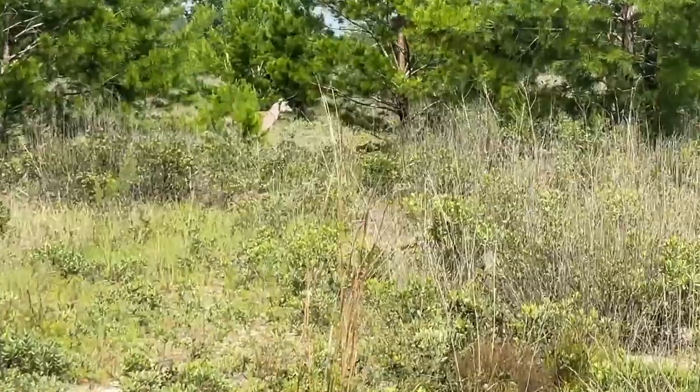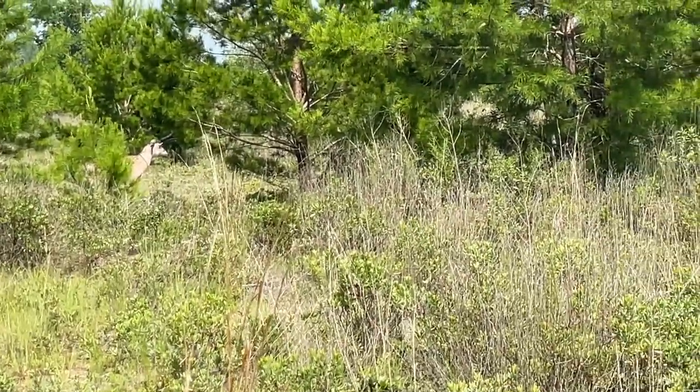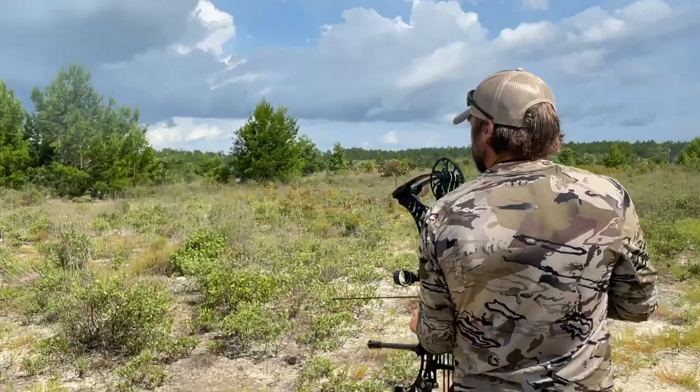This one is the one we thought we missed, that pronghorn. What's it like? Almost 44. This one's gonna be a little challenging because my pins only go to 40.